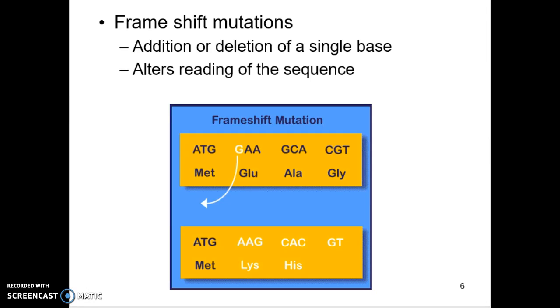So if you pop out the G here and remove that, the two A's grab this G and that becomes AAG, which now codes for a different amino acid. The CA grabs that C, brings it over, CAC, codes for histidine. The GT is left by itself, it can't do anything. So frameshift mutations can be significant. If you remove a base or add a base, is usually what we call a frameshift mutation.